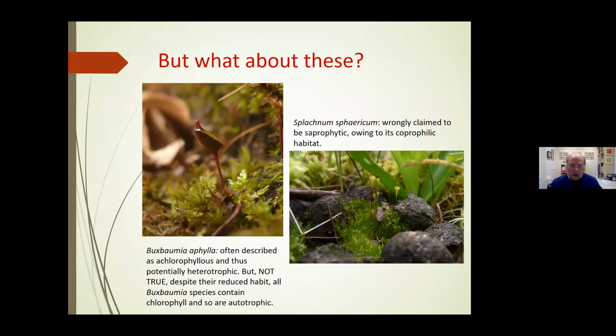The Splachnum, which is another moss, has wrongly been claimed to be saprophytic, because it actually has green gametophytes, which you can see in the picture there on the right hand side. So if you look down here, you can see the green gametophytes. This is the dung it grows on, and it's because it grows on dung that it got this reputation for being a saprophyte. It isn't a saprophyte. Its gametophytes just grow in the normal way. They just happen to have dung as a habitat.